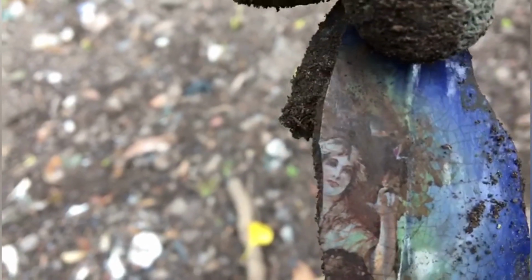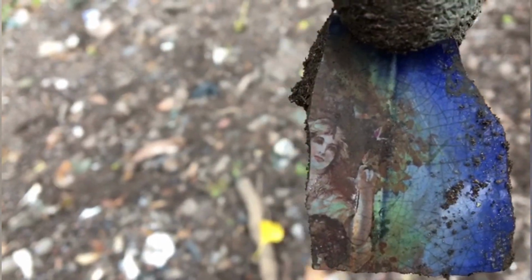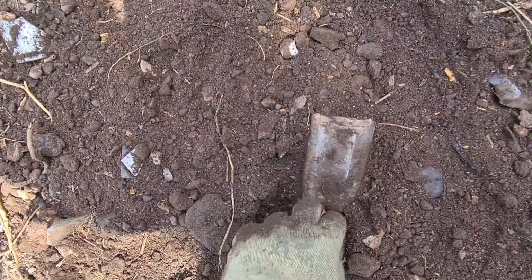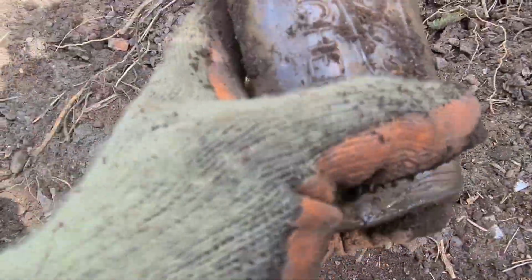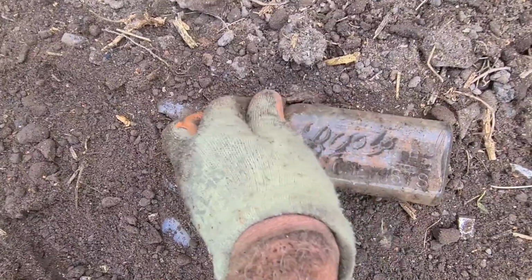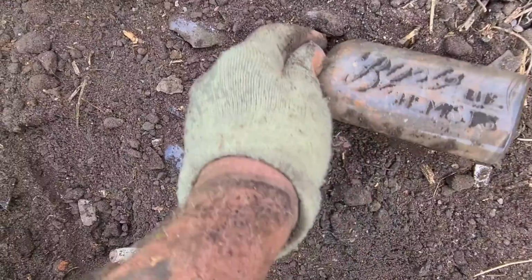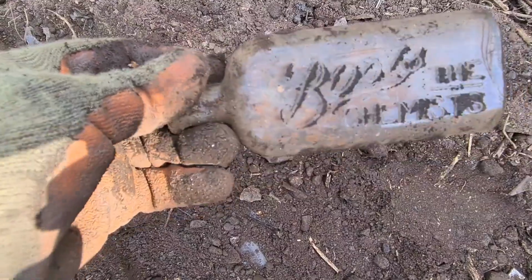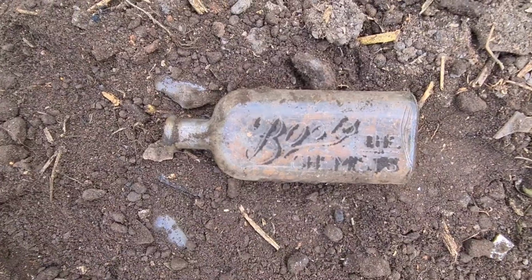Oh, she's pretty. Such a shame that there's not a little bit more of her. I don't know what this is. I mean, it looks pretty plain. Never know. Oh no, hang on, what have we got there? Boots the chemist, that'll do, that's alright. Very nice. Yeah, we'll keep that one.